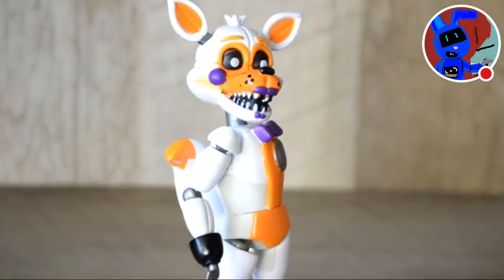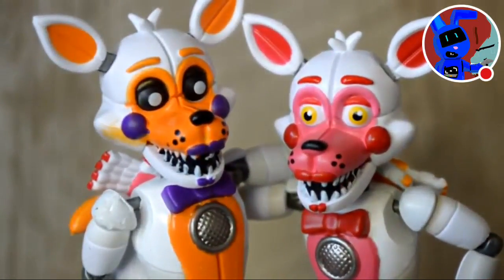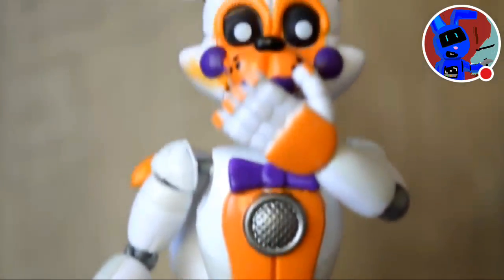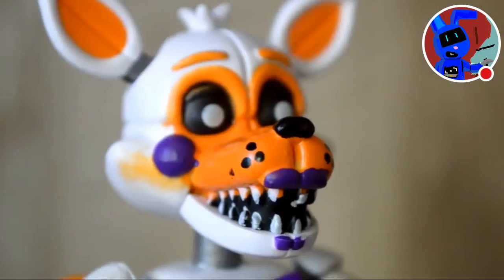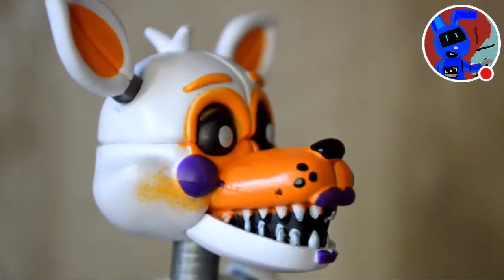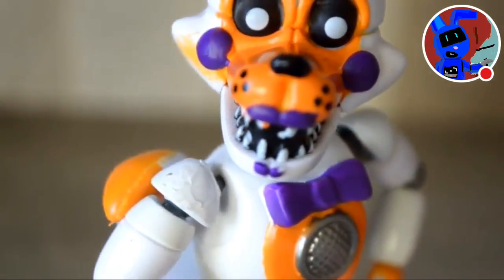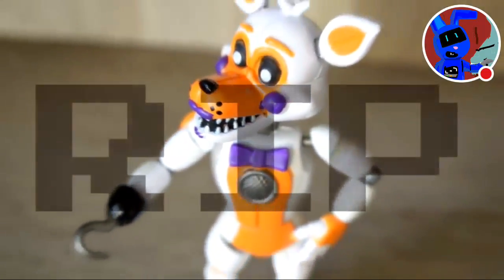Now for the biggest issue I have with this figure, the paint. Now, I know not all figures are created equally, and maybe I just ended up with the worst of the bunch. But honestly, this one should not have been put up for sale. Notice the horrible lipstick and teeth paint. And this huge orange smear on her face. And it doesn't end there. I can't tell what this is, but there's some kind of gunk stuck to her right shoulder pad. This is some of the worst paint I've seen on a Funko figure. Why, Funko? Why did you destroy this poor Lolbit?